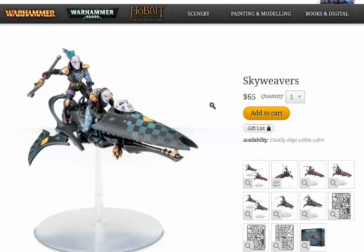Because if everything has that assault 2d6 inches thing, then they can really shift their lines. And okay, so the Sky Weavers, they can get the Star Bolas, or they can get a Zephyr Glaive. And the Zephyr Glaive does cost 10 points, which makes an already expensive glass hammer type unit even more expensive.